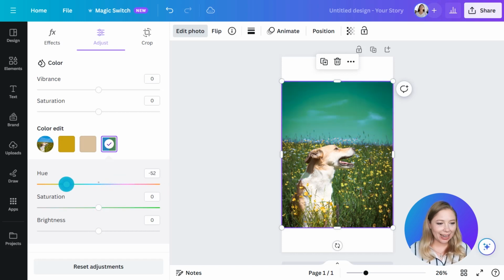I love that. Let me know in the comments if you can think of some creative ways to use that, because my mind immediately goes to, oh, I don't know, like maybe let's change the dog to green. Now he kind of looks like an alien. Let me know. There's a lot of really fun stuff you can do. But I want to go ahead and hit reset adjustments, bring him back to how he looked at the beginning.